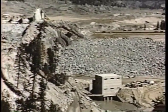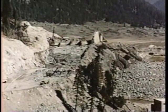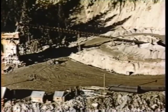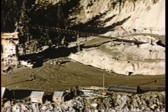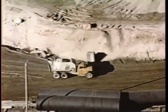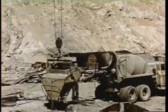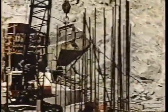By fall of 1956, work had progressed in the spillway area and the pier structures were beginning to rise. Concrete for the spillway crest was mixed in the batch plant on the job and carried by ready-mix truck. At the spillway site, it was poured into a bucket and carried by crane to the forms.